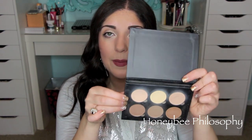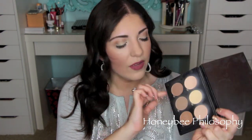Another favorite of 2014 was my contour kit from Anastasia of Beverly Hills. Especially love the highlighting powders to set my under eye. I use the matte colors a lot. Even the shimmery highlight is really beautiful and soft. The bronzers are pretty, but they weren't my most reach for bronzer, but I did really enjoy this kit and suggest it. It is back in stock.